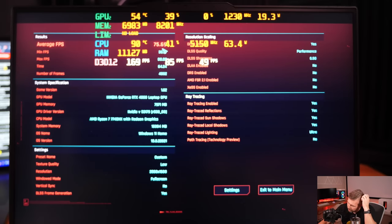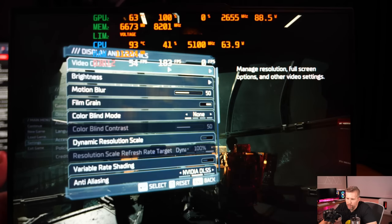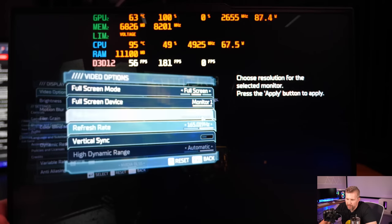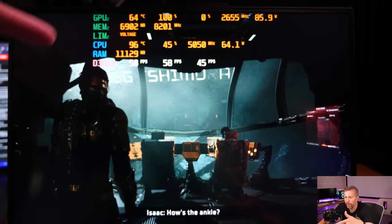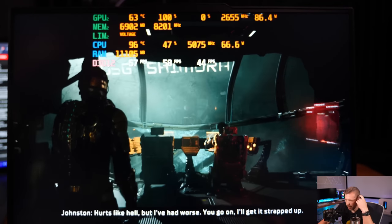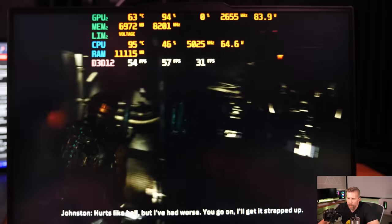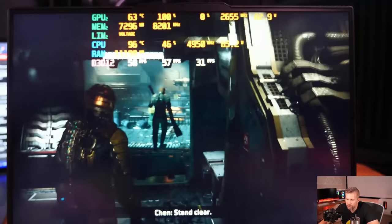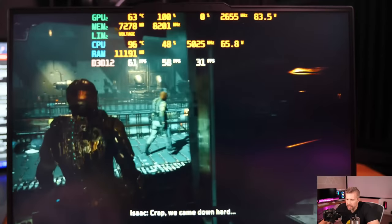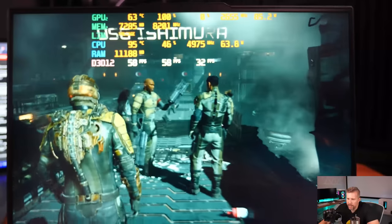75.6 for our FPS and 33 for our min. Dang. Ultra mode, ultra preset with full screen, 165 hertz, QHD. All right, so here's a game, finally, where we're not running into VRAM limitations. 6.9 gigs on all ultra settings. We're getting some solid FPS that's smooth and non-stuttery, which is nice to see. That said, our FPS is not super high.